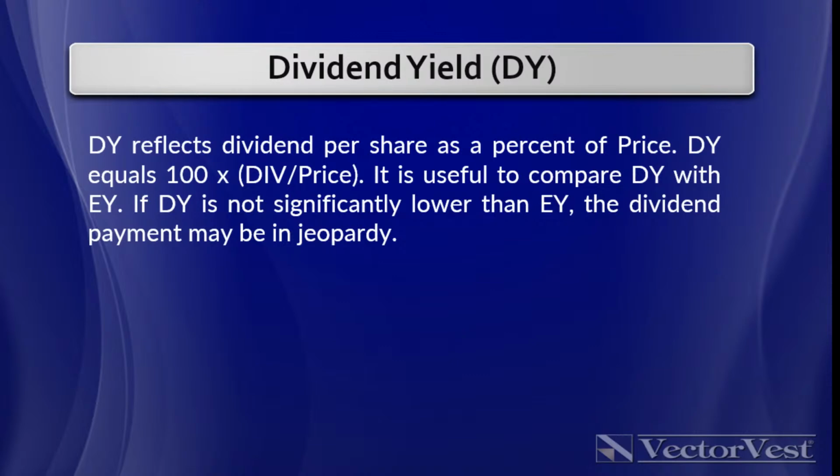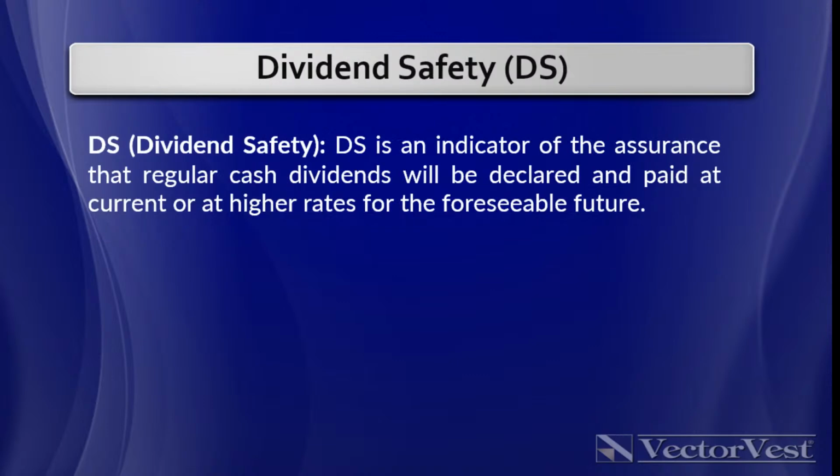So if you're new to investing, a dividend yield is simply the dividends looking to be paid out in dollars and cents divided by the share price times 100. And that gives you the yield. What percentage of the current share price is being paid out in a dividend? And that's the dividend yield. So this is one we're going to screen by, dividend safety. It's an indicator of the assurance that regular cash dividends will be declared and paid at current or at higher rates for the foreseeable future.